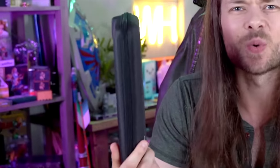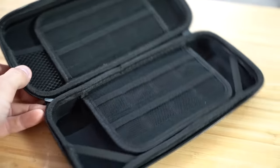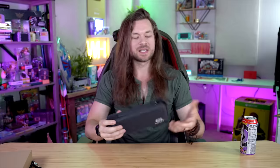A lot of you are probably looking at me like, Wood, I thought you said weird. That's just a Switch case. What, really? No, this is a waterproof Switch case. In fact, it's the only waterproof Switch case I've ever found. This one claims to be 100% waterproof, and I wanted to test it. Since I just started, I'm gonna film that part later, so here's how that went.